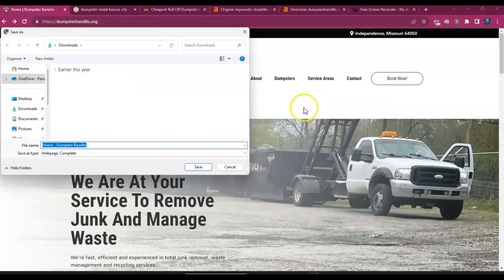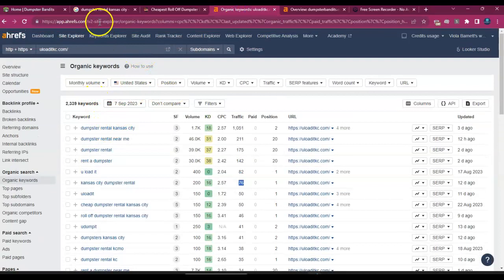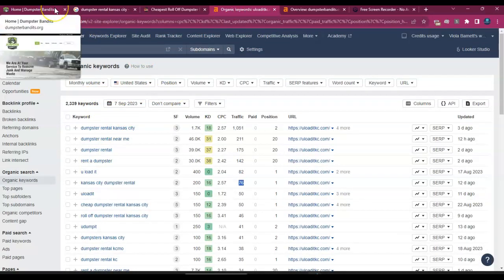Also, with these pictures that you add to your site, make sure that you label these according to the keywords that people are trying to find and put that first. So if you want Dumpster Bandits, or if you want All City Dumpsters to be a part of the label, that's fine. But I'm going to suggest that you put Kansas City dumpsters here or something beforehand, whatever keyword that we just looked at that we know we want to be found for. That's what you want to save it as at the beginning of the picture.